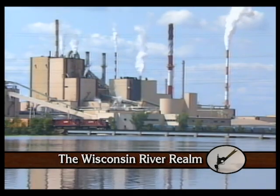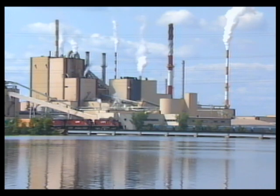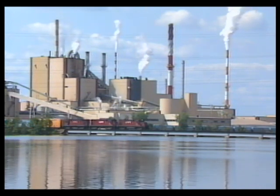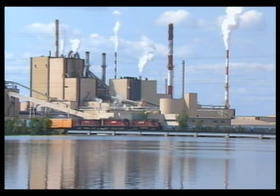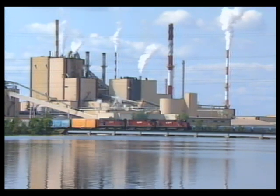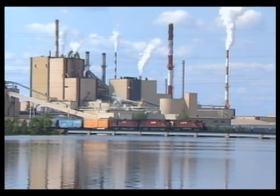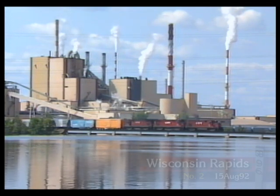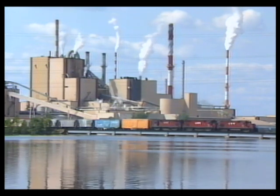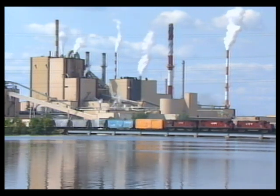Paper is king on the Wisconsin River. Over a dozen paper mills line its banks, providing an essential source of revenue for the local railroads. At Wisconsin Rapids, number 2 passes a plant of the GBW's biggest customer, Consolidated Paper. The bridge across the Wisconsin River was installed in 1991, replacing a through truss bridge built in 1900.